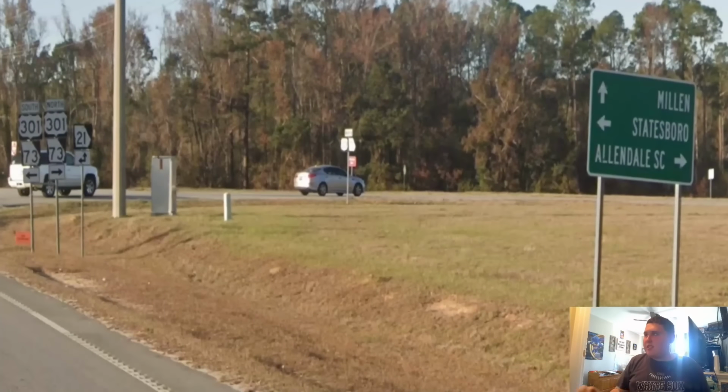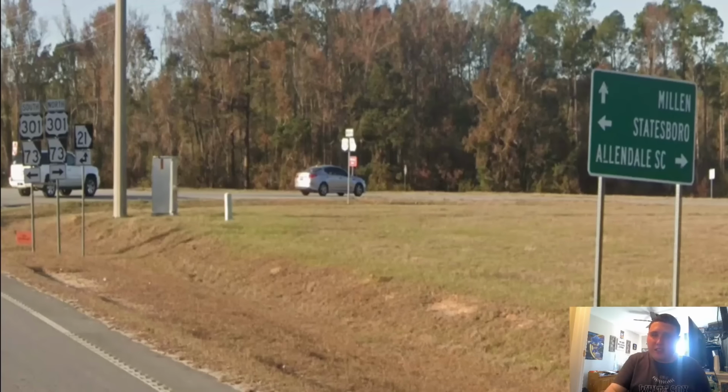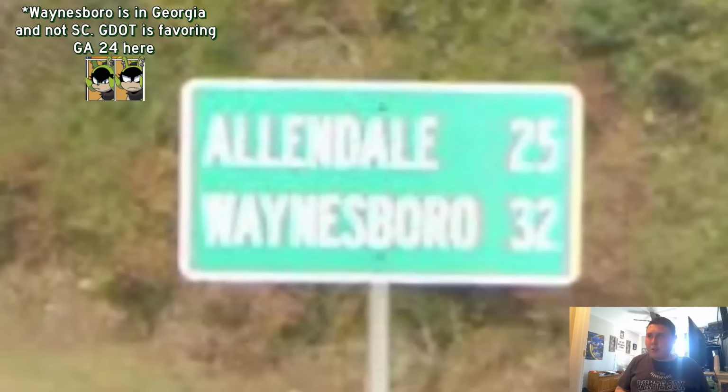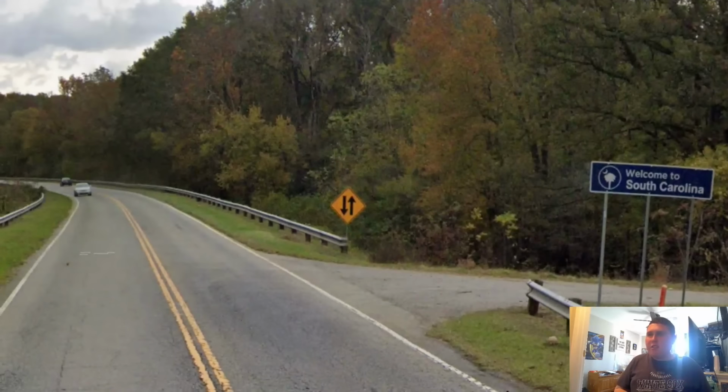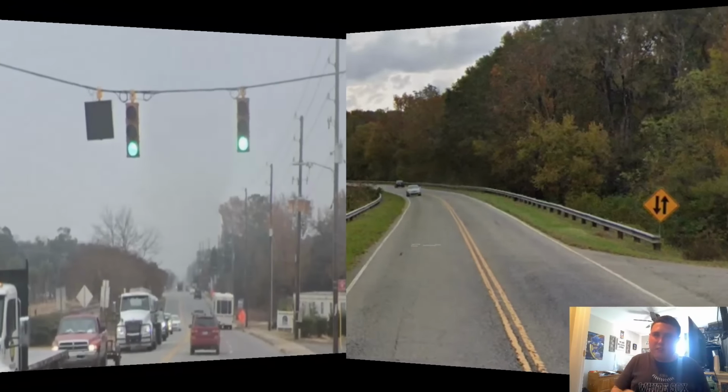And then this here is in Sylvania, and we're now getting signed for Allendale as our next control city, which is an alright choice because it's the first town in South Carolina and it's where we meet US 278. And our next mileage sign, we get Allendale on the top line from 25 miles away with Waynesboro, South Carolina as our primary. And here we are entering into the state of South Carolina. Let us see what South Carolina has to offer on US 301.